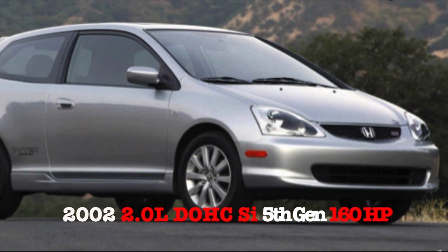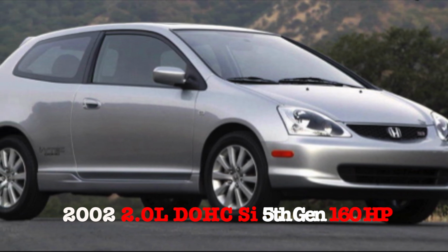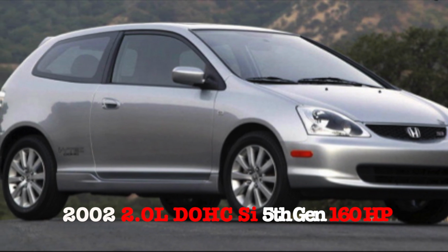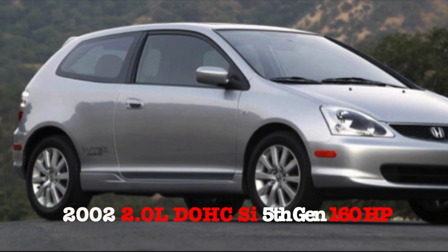Developed on a completely different platform than the regular Civic of its generation, the fifth generation of the Civic Si ran from 2002 to 2005 and was offered only as a hatchback. It featured McPherson front struts and a 2.0-liter dual overhead cam 4-cylinder engine that generated 160 horsepower.